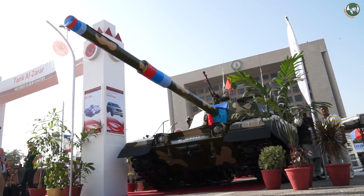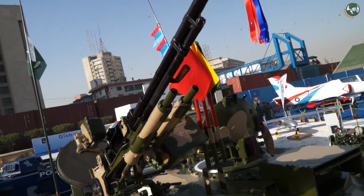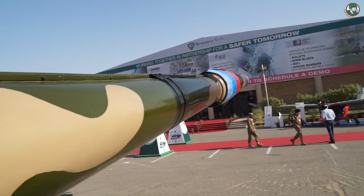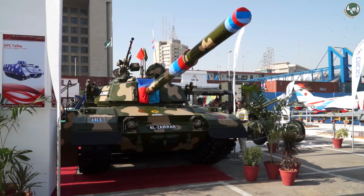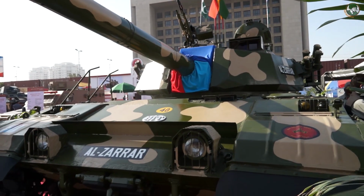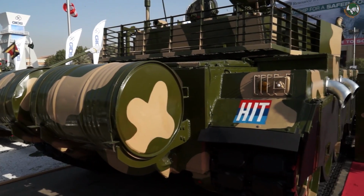This tank is basically based on the Chinese tank, the T-59, and the basic engine was of course of the T-59. We then subsequently upgraded it to economize and to meet the requirements of our country, and then to counter our adversary, India, we replaced the gun from 105 to 125 mm.